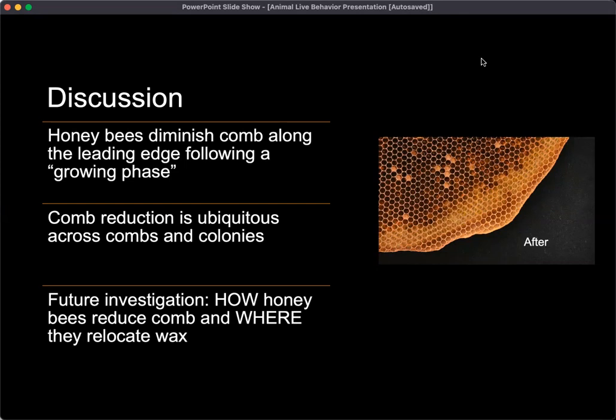Could they potentially be repurposing this wax for other colony tasks? How might these minor comb alterations impact the colony? I hope to answer these questions as I move forward in my research on honeybee nest construction.